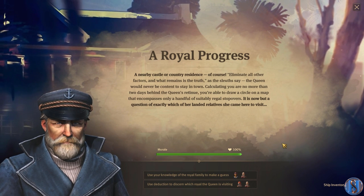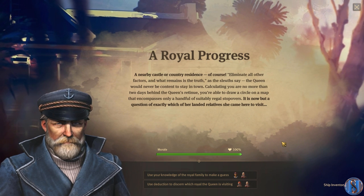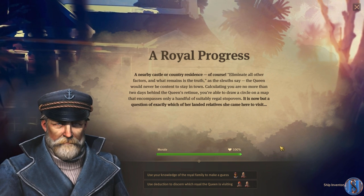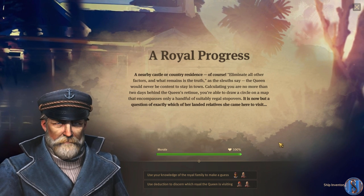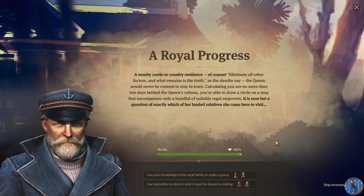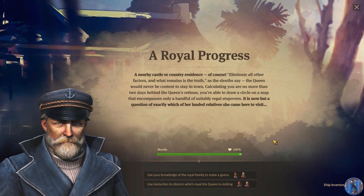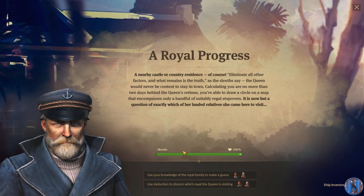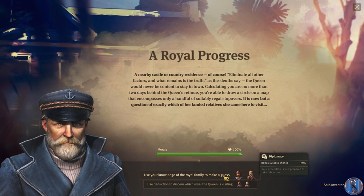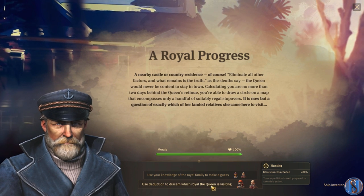The queen would never be content to stay in town. Calculating you are no more than 2 days behind the queen's retinue, you're able to draw a circle on a map that encompasses only a handful of suitably regal stopovers. It is now but a question of exactly which of her landed relatives she came here to visit. All right. Use your knowledge of the royal family to make a guess: diplomacy 70, or use deduction to discern which royal the queen is visiting.